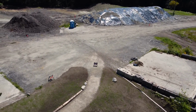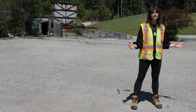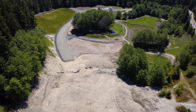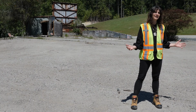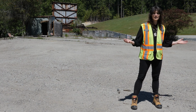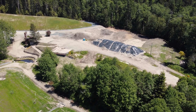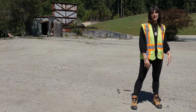We'll be building an extended producer responsibility resource recovery center building, which will house our offices and our education area, workshop space, and pretty much everything you would expect at our local recycling depot, but larger, and also with opportunity for local collections for artists, businesses, social enterprises. And then this will be where we can divert clean wood waste, metal, tires, and also household garbage.